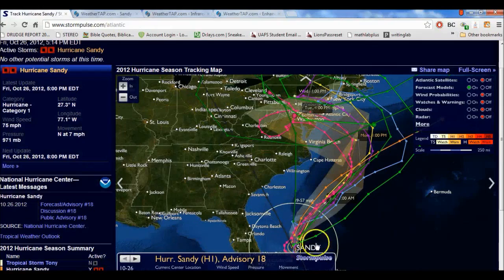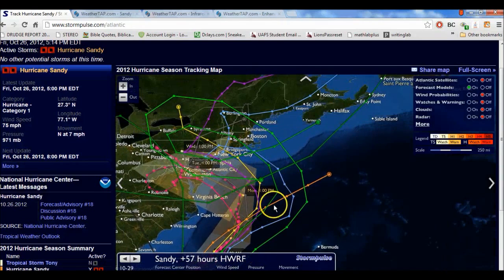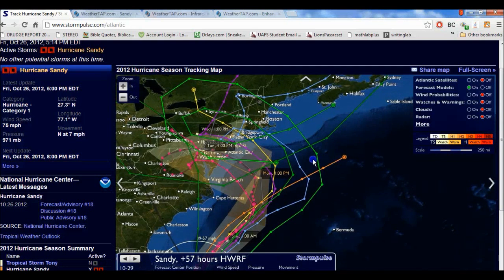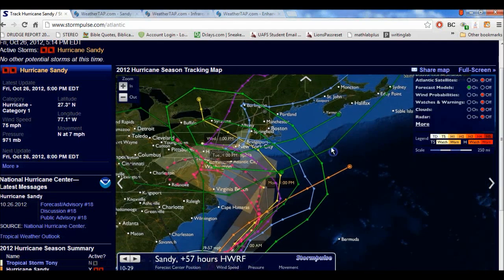And now all the forecasting models still have this storm still slamming into the eastern coast of the United States. Now, more models are starting to show it just going out to sea. Now, as you know, hurricanes or tropical systems are very unpredictable, actually, and they've been getting better at these things as the years have progressed. But most of the models are still saying it's going to come inward to the eastern coast.